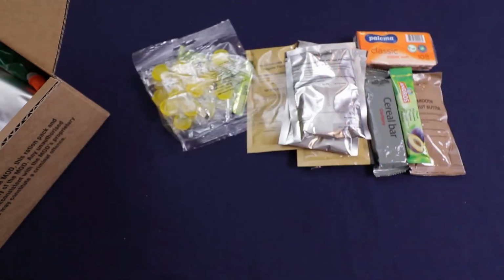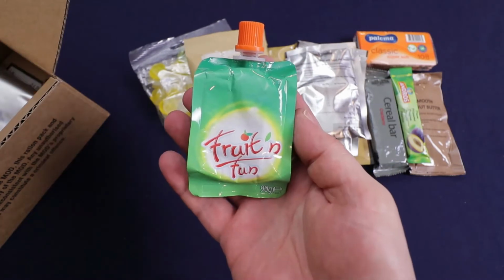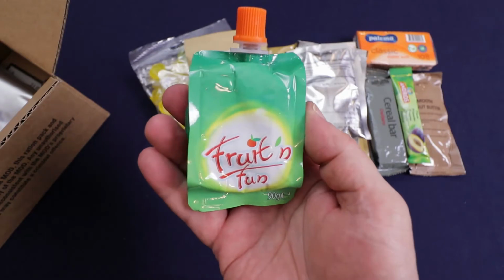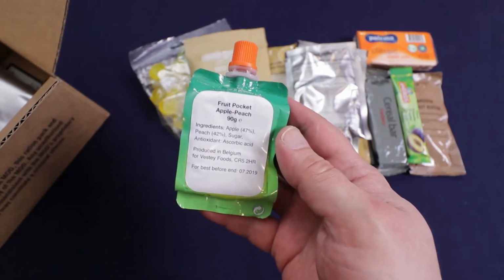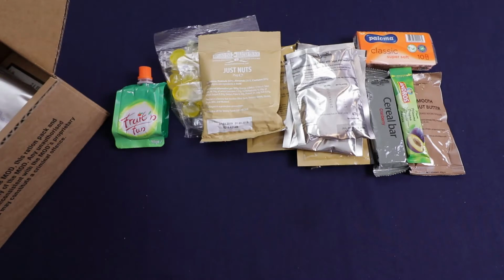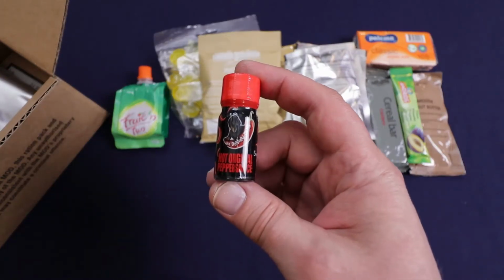sweets, 75 grams of just nuts, 90 grams fruit and fun. These are like pureed fruit. Cap color denotes what flavor it is. And this one is apple and peach. That's right, I'm used to having the whole list on there. Got a 5 milliliter bottle of Hot Diggity Dog pepper sauce. I love these.